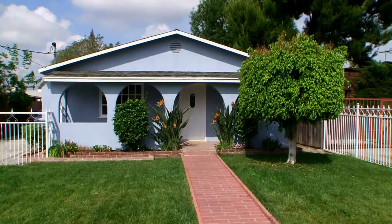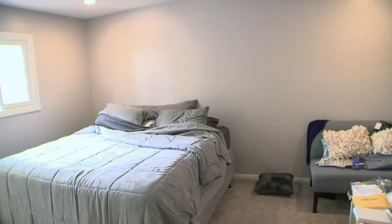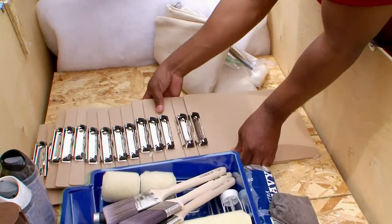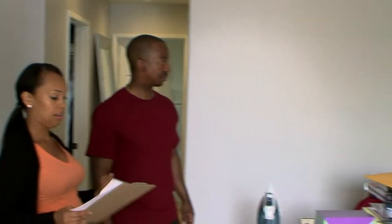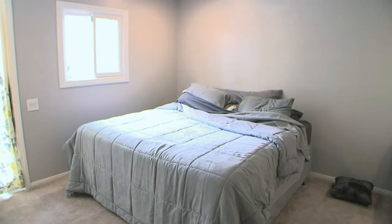Let's get it. All right. Okay, this wall, we have huge stencils. This wall can be an accent wall. We should use those clipboards to make some kind of creative organization space here. We have to figure out what that is exactly. That pretty fabric could be like a headboard thing. I don't know. We'll have to figure that out.